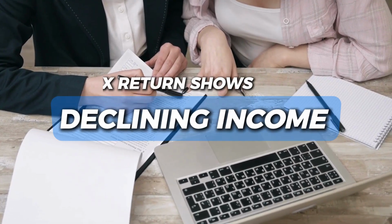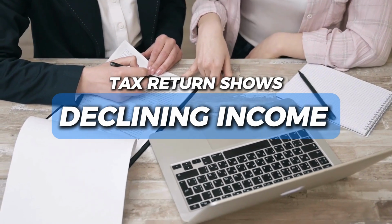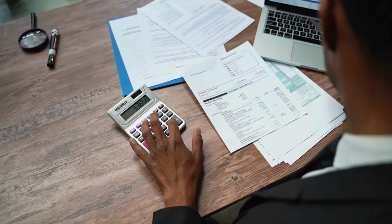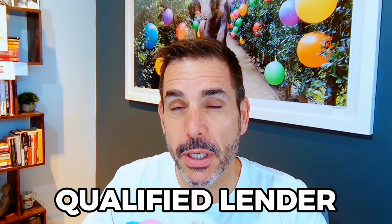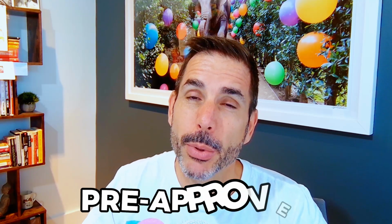Now bear in mind, if the tax return shows declining income from the year before, for those that have been self-employed for a long time, of say more than 20%, that may pose challenges for getting the FHA loan, but that's where your qualified lender comes into play to help you get pre-approved for this loan.